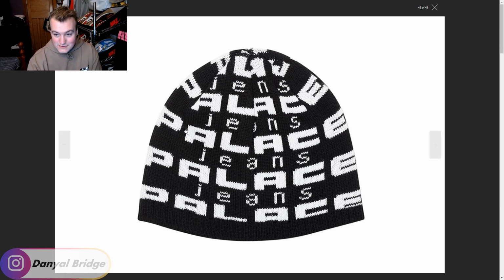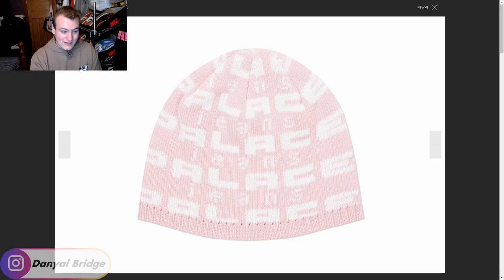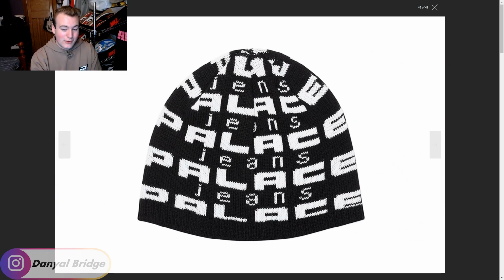As you can see, it says Palace and Jeans. It's a knit beanie. I am not a fan of this beanie. I think it's atrocious. It comes in either a pink and white or a black and white. I would not pick up either of these colorways, guys. This is a very gross looking beanie. But that rounds off week 6, guys.